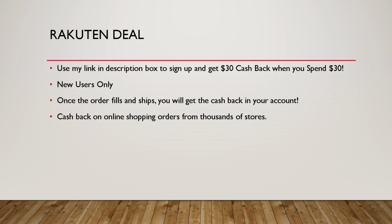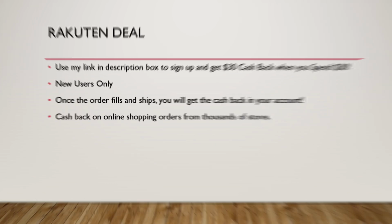A lot of people ask as well, they'll place their order and they wonder how long it'll take for the $30 to hit their account. It's not instantaneous because a lot of times stores will be on back order, they'll cancel your order, something like that. So once the store approves your order, fills the order and ships it, then you should see the $30 cash back along with whatever percent back the store gives you. So we'll go over that in just a second. So what you can do is when you go onto the website, let's switch over to that now.